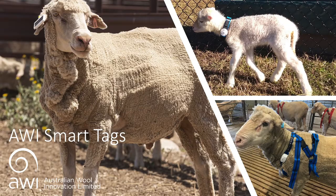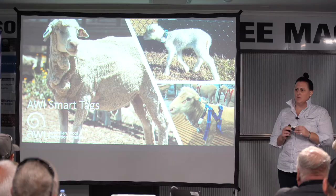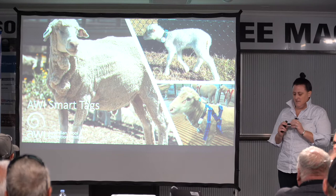So I will crack into this now and look at AWI smart tags to begin with. You can see there in the ear of that ewe there's a white tag. So that is this tag here. These are the tags that we've been working on. In the front of that is a solar panel. We've deliberately chosen not to go with GPS in terms of location for these, and we're using triangulation and low-range RFID for this.